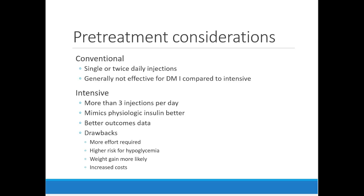Pretreatment options. We'll talk about two major aspects of treatment. There's a conventional treatment, which historically was single or twice daily injections. Not really effective anymore, and it's fallen out of favor completely. I've never seen a type 1 diabetic patient using single once daily injections, but sometimes you will see twice daily, and this usually comes from very poor adherence, and really the most they can do is twice daily, so it's better than nothing.